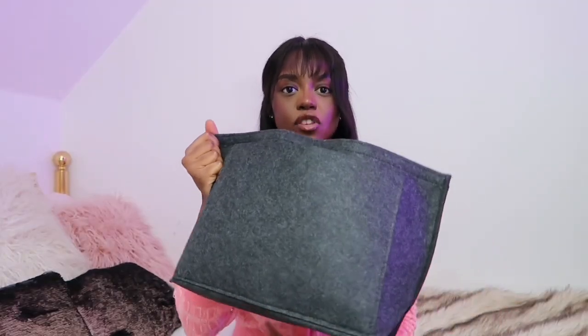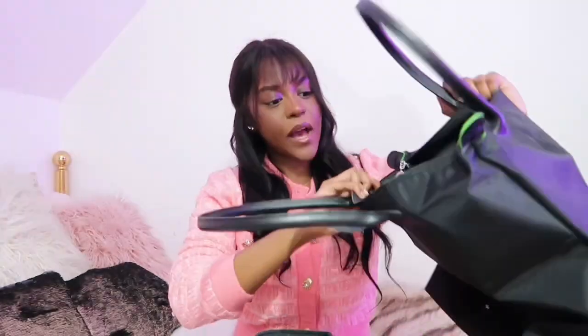So yeah guys, I forgot to mention also with the bag insert, it has a front compartment as well as a back one. So there's just so much storage, so you don't even actually need to put anything else on the inside of the bag if you really don't want to. But yeah, that's all I need to say.